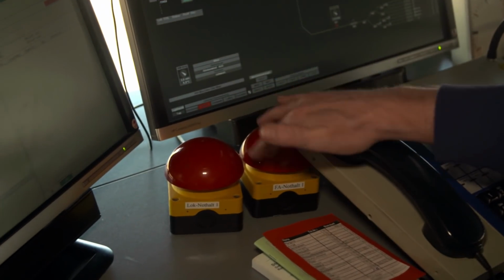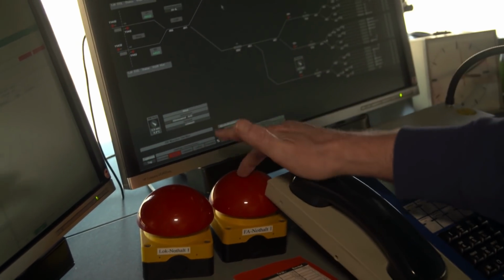This is for all emergencies. For locomotives, if anything goes wrong with it, an accident or something, then I can make an emergency stop here. Or for all the conveyors. This is the emergency stop here to stop people getting hurt.